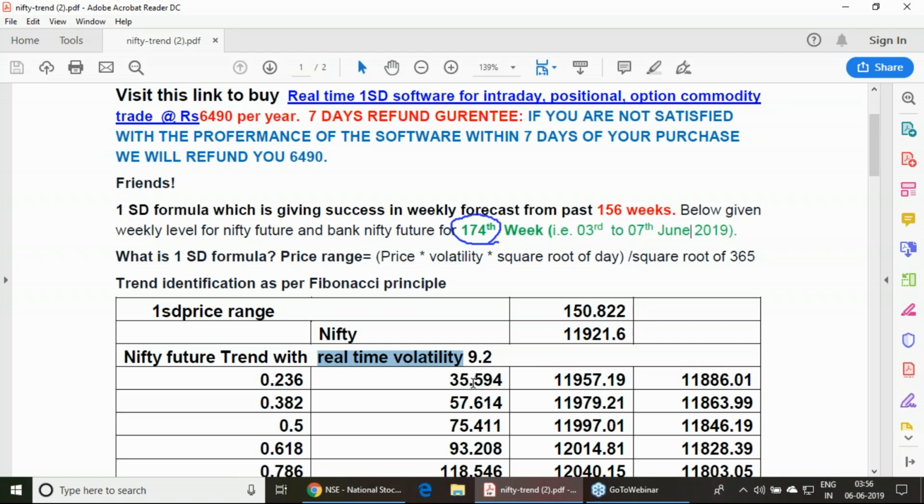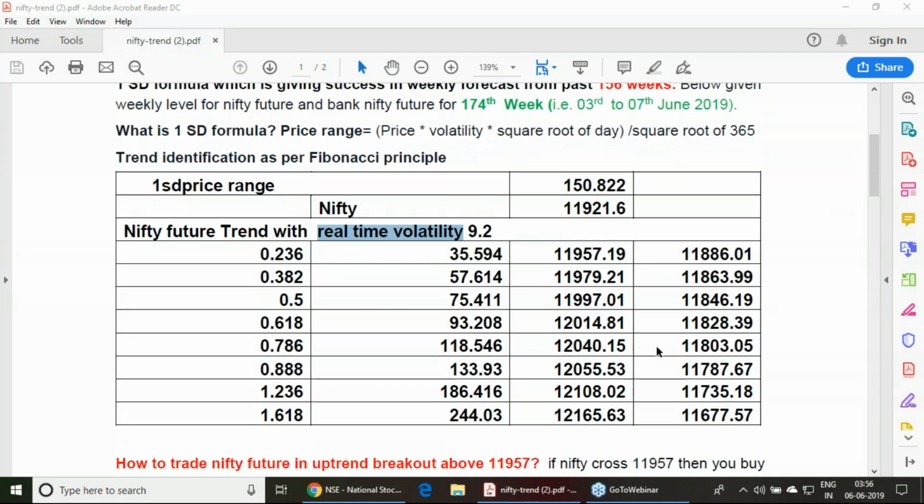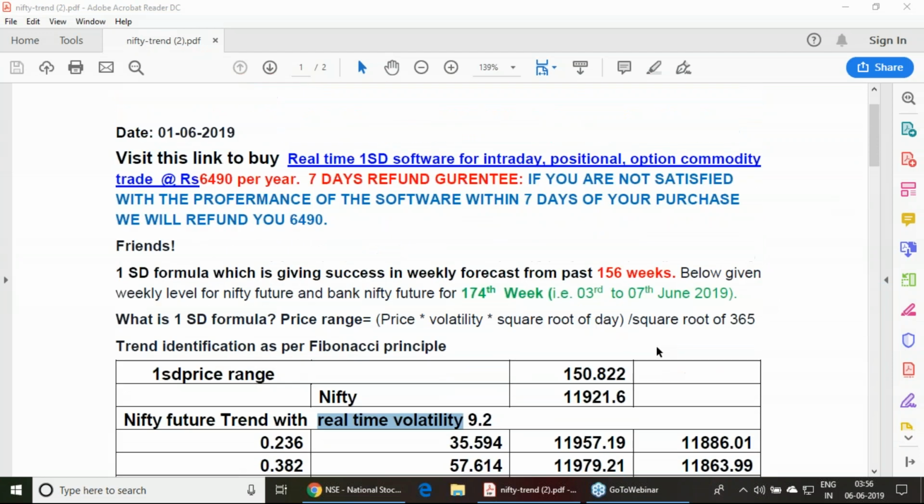So if you are convinced with this result, what you have seen in front of your eyes, then an investment in a software is not a big deal for a trader. If you want a correct, accurate calculation, a correct, accurate trend forecast to guide you in your trade, this is not a big investment, I think. You pay thousands of rupees on brokerage, you pay thousands of rupees to buy tips and tricks from other people. So this is a plain, simple method in front of you.